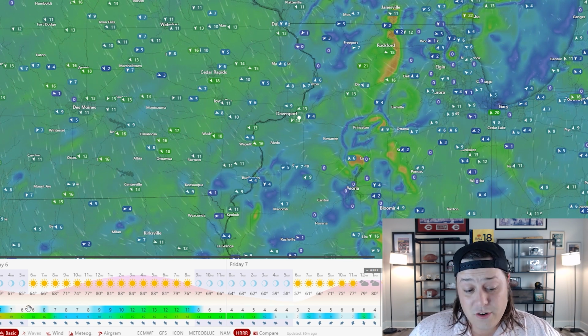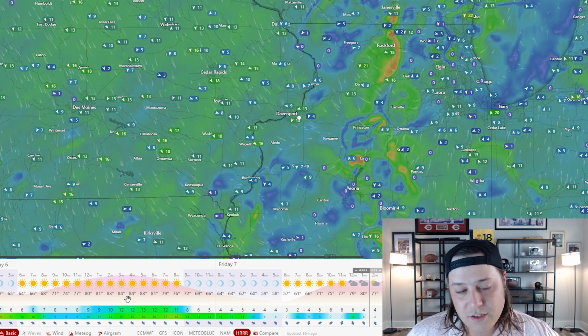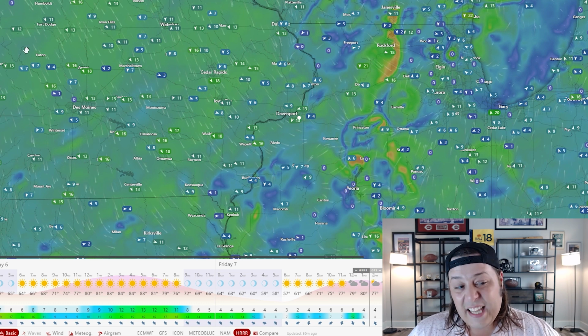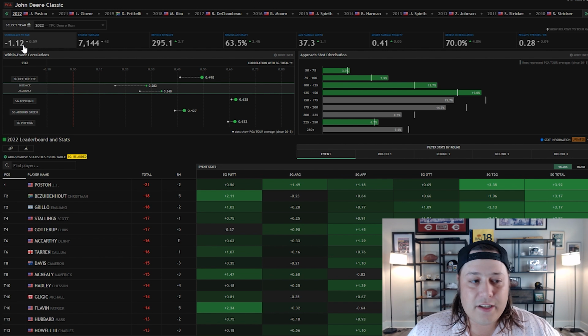So the guys in the afternoon, they're going to have higher winds, but they're also going to have less receptive greens. So that scoring average will likely play easier in the morning, right, because of the greens being wet, probably closer to like 1.5, maybe even like 2 strokes under par.